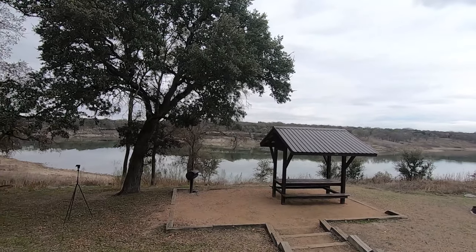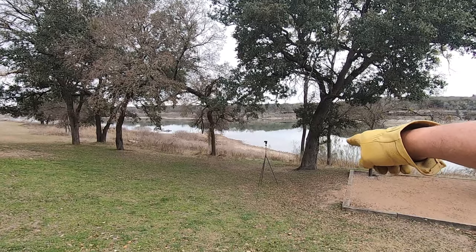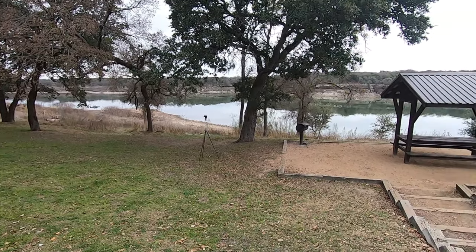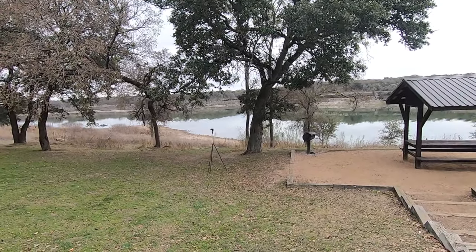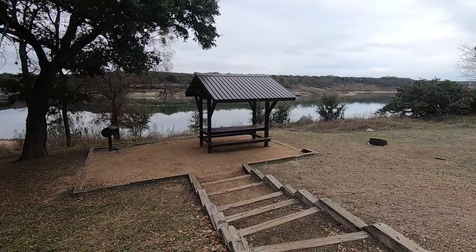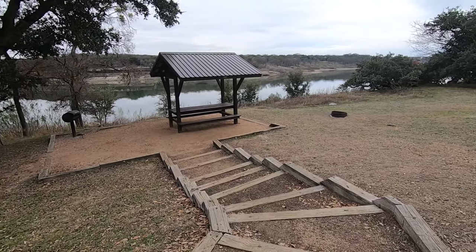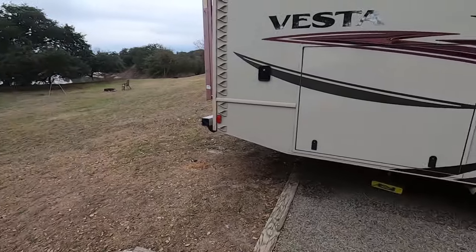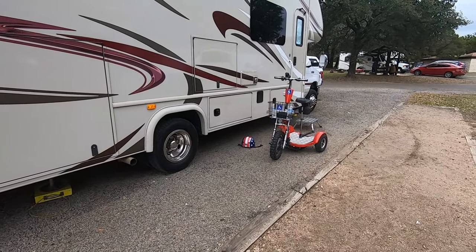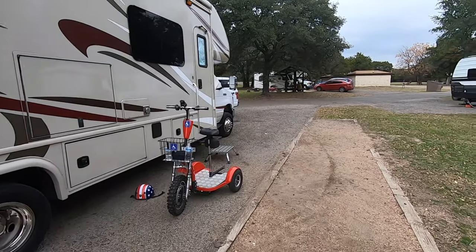Site number 60's got a beautiful lake view. Now there is a trail right over there, and we're gonna check that out momentarily. That trail goes down to the water. We've got a covered table, a barbecue, a fire ring. Although it's not exactly ADA handicap friendly because you got to go down the hill, but it's very flat. We didn't have to do any blocks on the wheels.